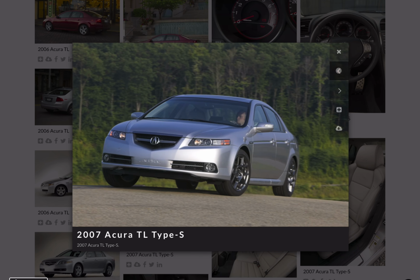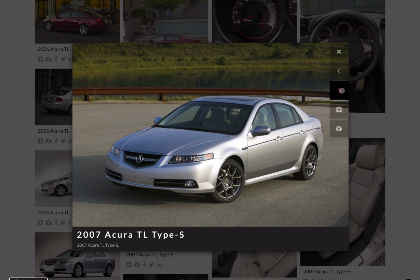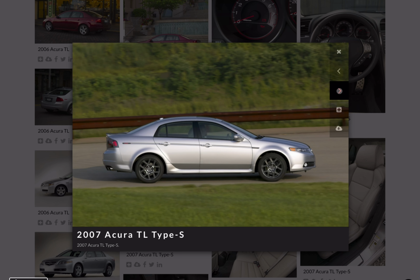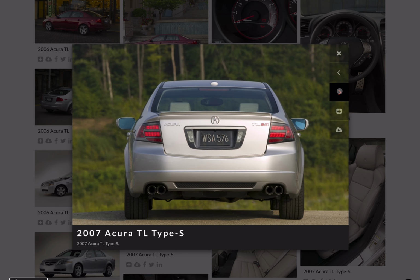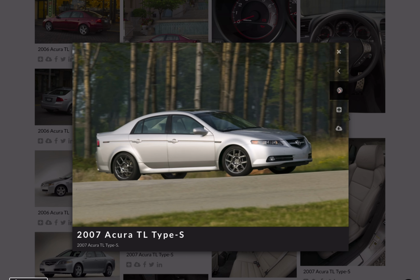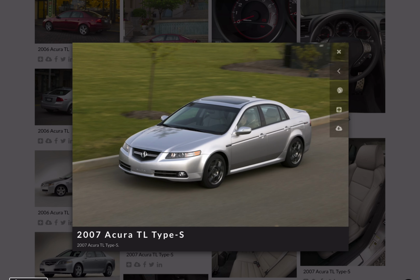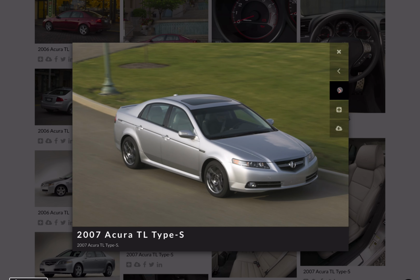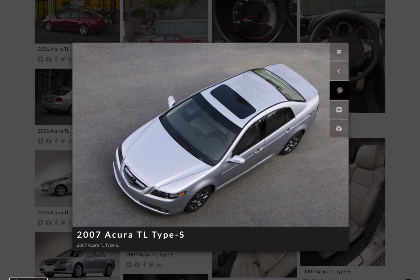And let's continue here. The Type S got the all-new 5-speed automatic transmission with that sequential sport shift, or the paddle shifters, if you will. And this transmission, it was similar to the RL luxury sedan 5-speed. However, this two-wheel drive version features thicker and larger gears than the previous automatic for increased torque capacity. It is also more compact than the previous 5-speed automatic as well. But this applies for both the TL and the TL Type S.